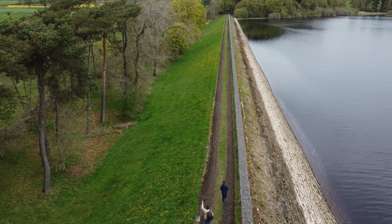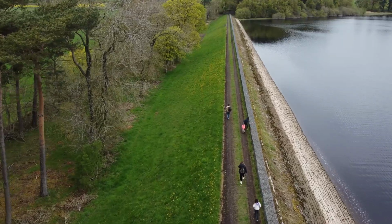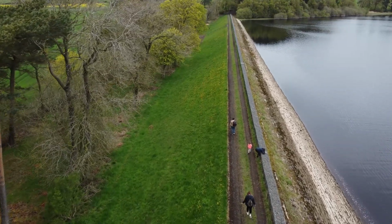There's another side that obviously joins the east and the west part. I think it's about 1.8 miles, the track around this part of the reservoir. So we're going to have a bit of an explore and get our steps up before some exciting stuff later that the girls don't know about.